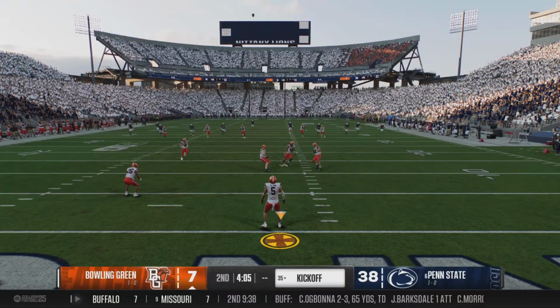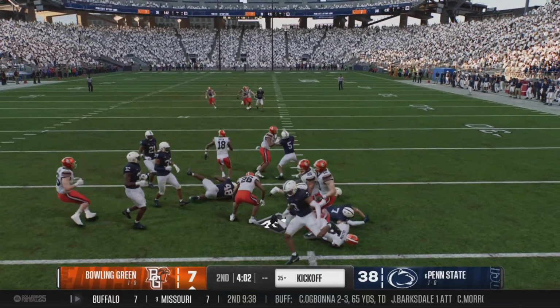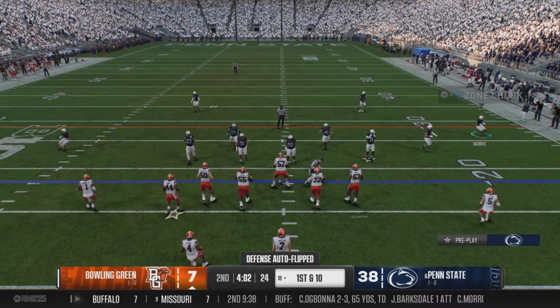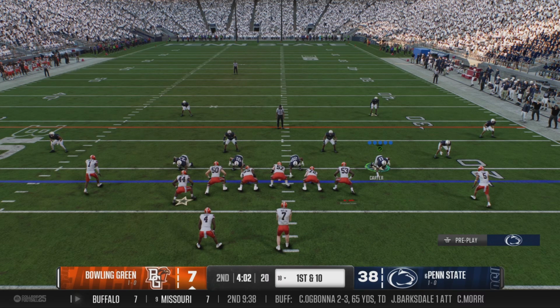Bowling Green, seven. And he takes this from inside the five. He was looking for some running room, but not much to be found as he stopped at the 18. Bowling Green has it back, and they'll send the offense onto the field.